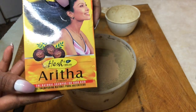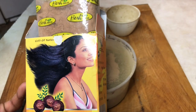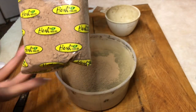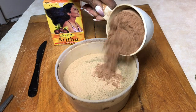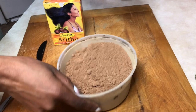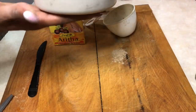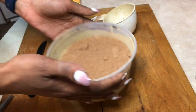Aretha. You will often hear others calling Aretha soap nut. Soap nut comes from the fruit of the soapberry tree, native to India. Soap nuts are Earth's natural cleansers. Soap nuts are dried hulls of soapberry nuts which contain high levels of saponin. I use 1 cup of Aretha in my Ayurvedic clay mask.